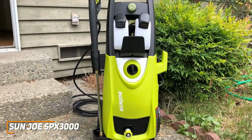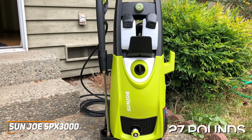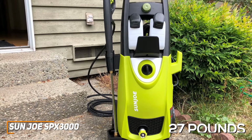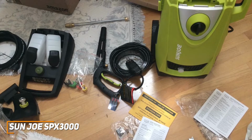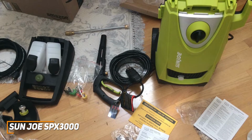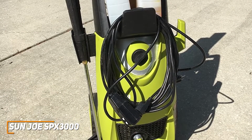It has a larger and heavier frame than the Ryobi 1600 PSI that weighs around 27 pounds, but it features an integrated carrying handle that makes it more comfortable to use. You get a 35-foot power cord and a 34-inch extension wand to improve your reach, but the 20-foot-long high-pressure hose is shorter than some other models on this list. It also doesn't feature a hose reel, but you get a convenient hose holder to keep it secure.